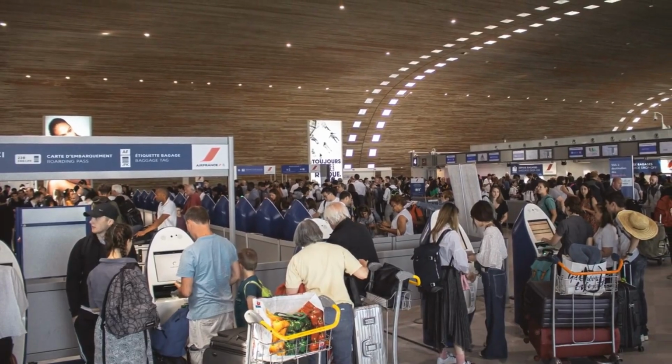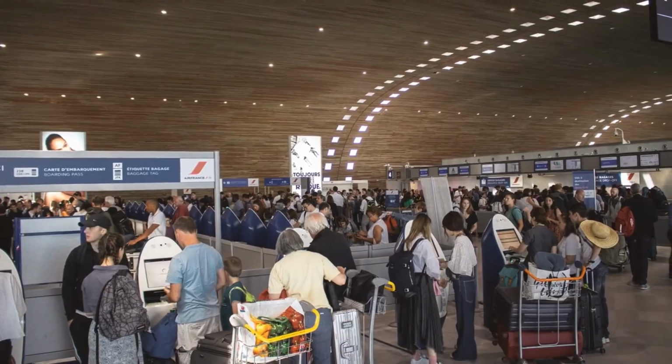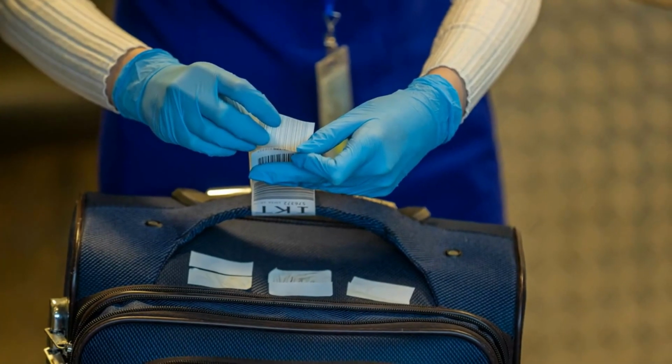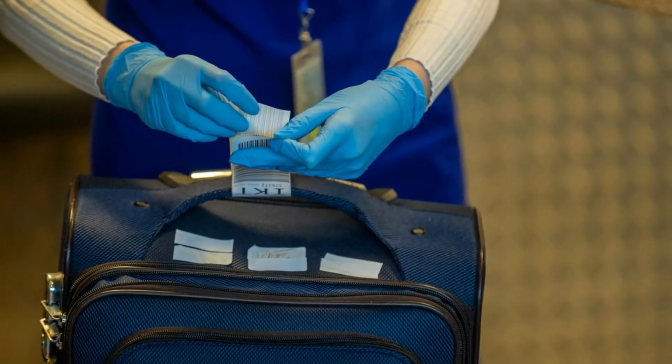Number 9, never put your full address on your luggage tag. This is an outdated and dangerous piece of advice. A luggage tag with your home address is a public announcement to anyone who sees it that your house is currently empty and you are far, far away.